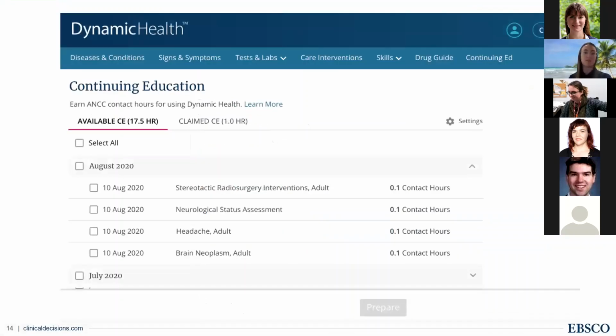And the second piece is continuing education. We completely reimagined how our nurses track, claim, and store their CE. So once you have a personal user account in Dynamic Health, up in the right-hand corner, as you're searching and scrolling through our content, it's tracking. Where it says 17.5, that's how you know how many CE modules you have. Once you click into that, you can see that you have 17.5 available to claim. So you could go through and claim those. And it's just a really easy platform to not only track and claim, but store.